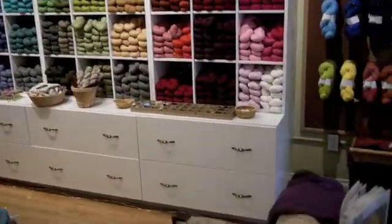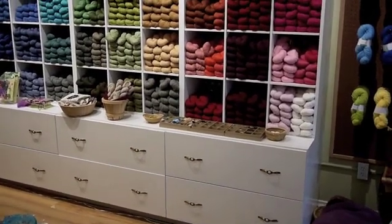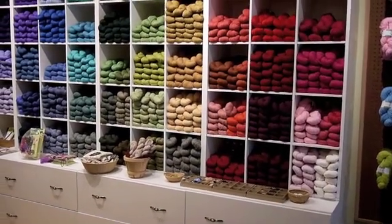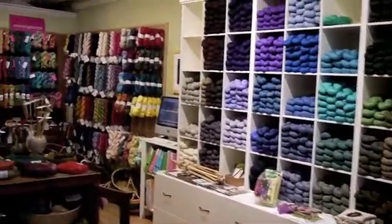In the drawers underneath, these two front drawers, 1, 2, they have our needle collection. So there's giant amounts of Addi Turbos and Addi Lace, and then Hayas, which are the lesser expensive circular needles. And the Hayas also give you the option of bamboo or their metal plate.